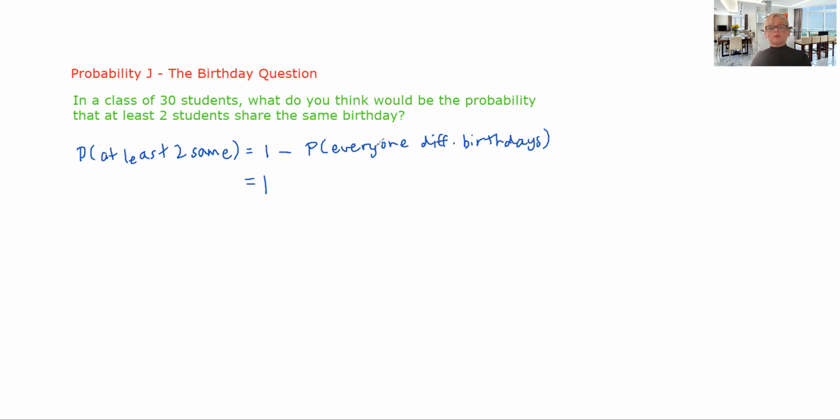Okay, so how are we going to work out the probability that everyone has different birthdays? Well, this is going to be a conditional probability situation. The first person on the roll of the class could have their pick of all the birthdays of the year, 365 out of 365. Now that day is taken. So for the next person, you've still got 365 days of the year to choose from, but they can only have 1 out of the 364 that are left, because the first person has now dibsed 1 birthday.